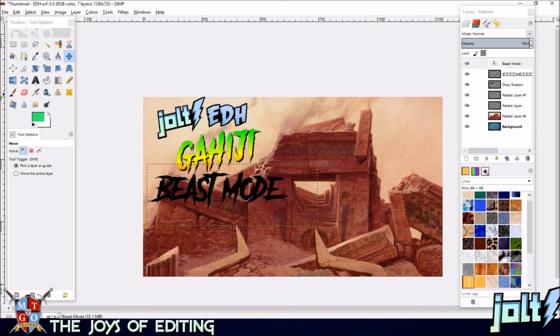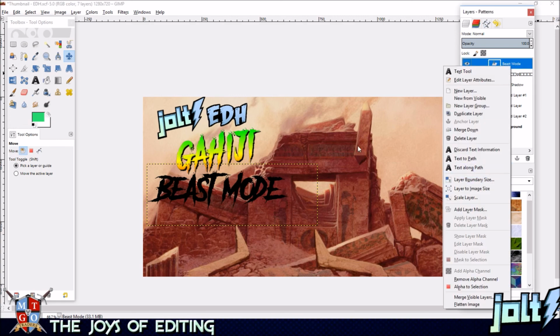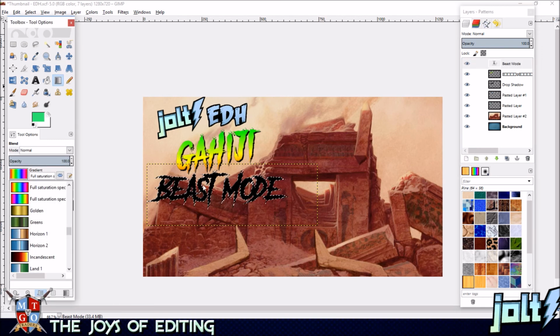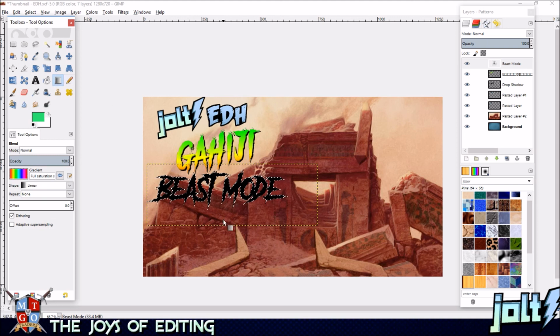All right, so we have beast mode. Once again, we're going to right click, and we don't really have to expand it. You can kind of tell what beast mode looks like. So alpha to selection, and we're going to go over to the gradient layer, and then once again, we're going to do the same thing, and just slowly drag it up.